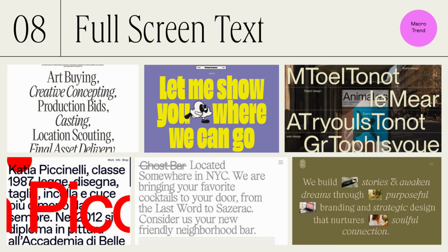Trend number 8, full screen text. So this is one that's definitely a macro trend and has been around for a while, and I think it's coming up more and more with bigger brands too. They're not afraid to do this now, and that's kind of exciting because it felt like for a while only designers were doing this, or only individuals were doing this, because it was a way to say, this is my homepage, which is also an about page. Let me tell you a little bit about myself and what I'm doing, and here's all the links built into this block of text so that you can follow my links to all of these other places.